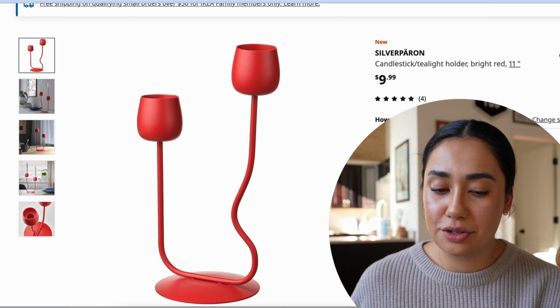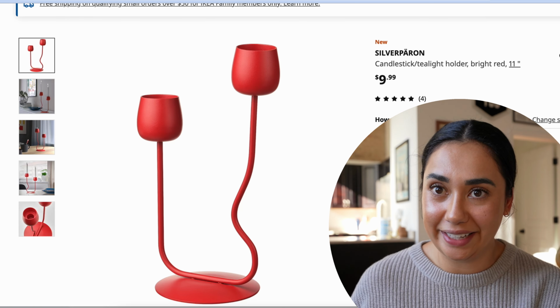These candlesticks, so fun and funky. Imagine these for like Valentine's Day. I think they're so cute. I'm really into red right now. I think that these are really fun. They're a modern take on a candlestick, and for $10, I just think they're a really fun piece.